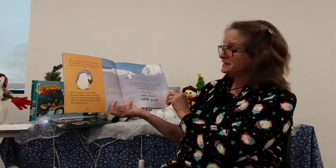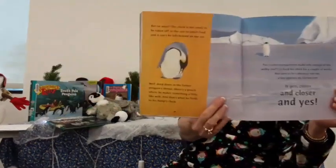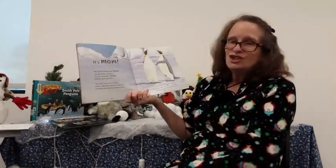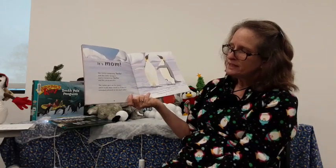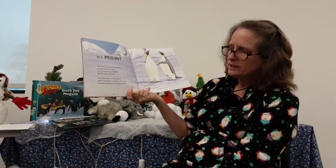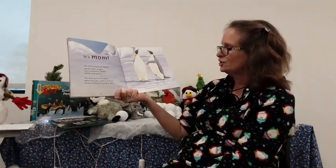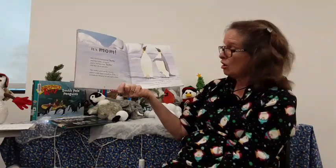And just as he's about to run out of milk, guess who comes closer and closer? Who do you think that is? It's Mom. She starts trumpeting hello. Father penguin starts trumpeting hello, and the chick whistles. This racket goes on for hours, and it really does sound as if they are extremely pleased to see each other.